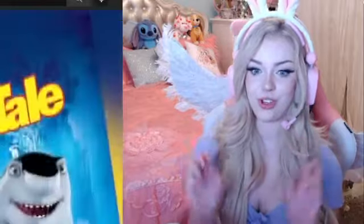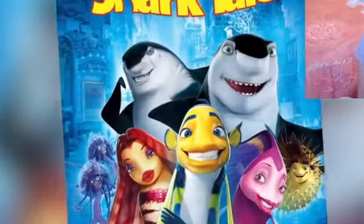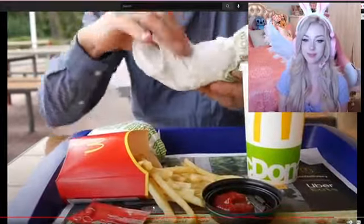Creepy jellyfish. That sounds like a fun kind of toy. This is part of the promotion of the movie Shark Tale. The Shark Tale characters look so weird. I'm sorry, I just had to say that. Mattel and McDonald's teamed up to make some of the characters into Happy Meal toys. Oh, this is gonna end badly.